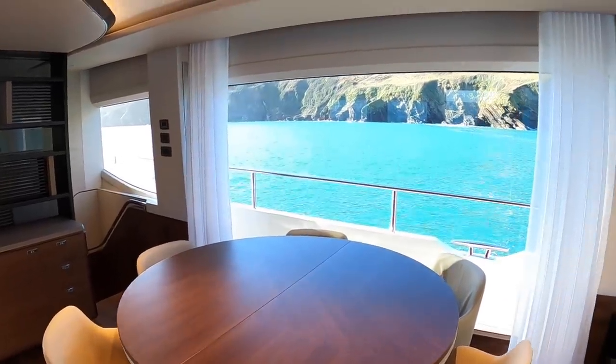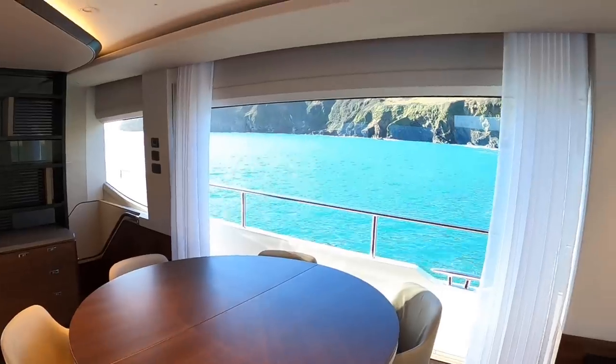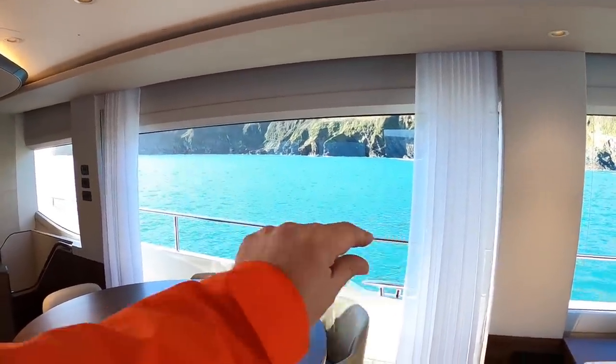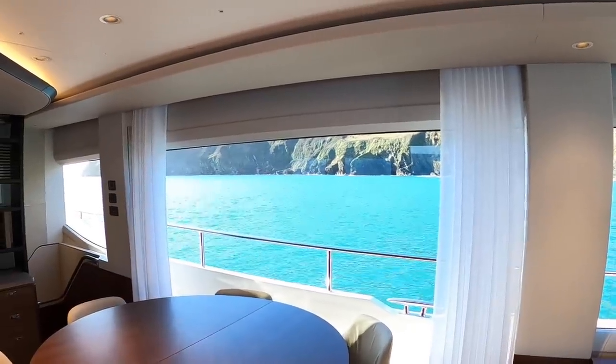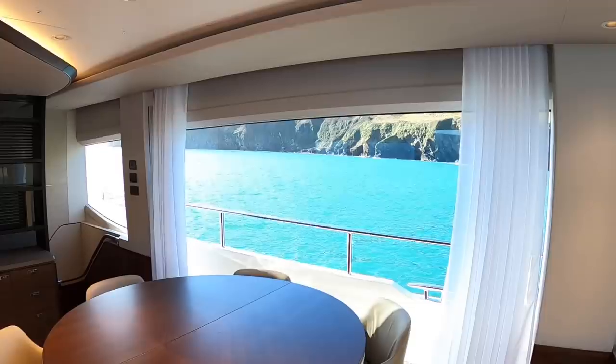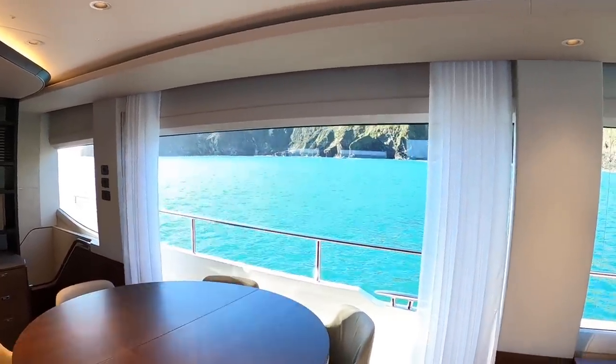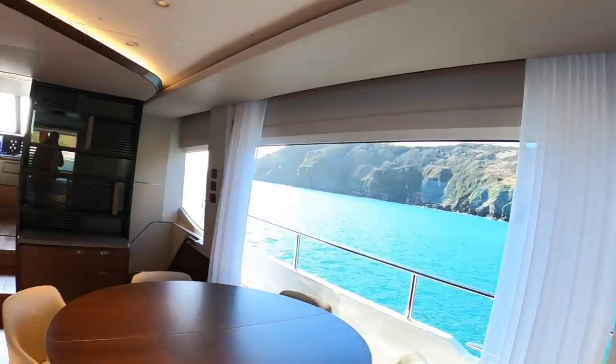And one thing that's changed from the boat that I showed you in Cannes is this window was a drop window on the other boat. And what that meant was it had a center bar across it. Now what they've done with this one is just put a big one piece window in. Obviously this whole area is air conditioned anyway, but that just makes a much better viewing vista out of there.